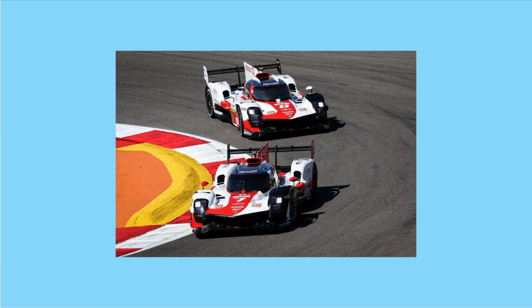By this point, the 499P had established itself as easily the second best of the LMH cars, and arguably the second best car in the entire converged rule set. But that didn't quite change the fact that Toyota had gone 3 for 3 from the opening 3 races.